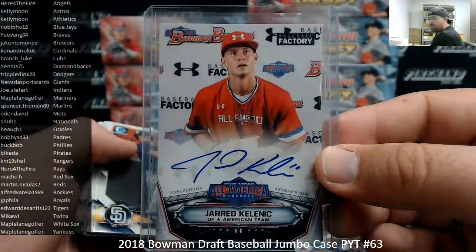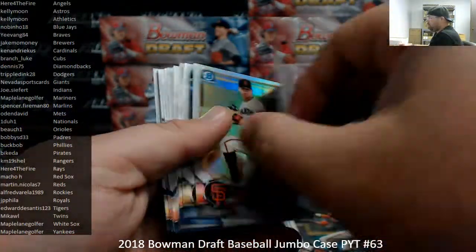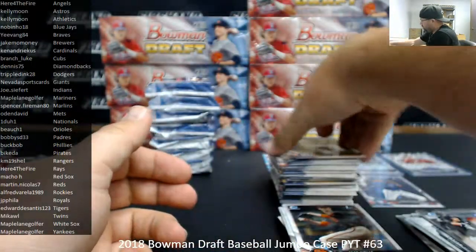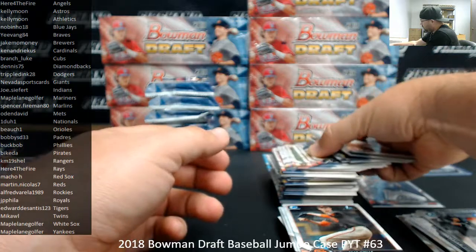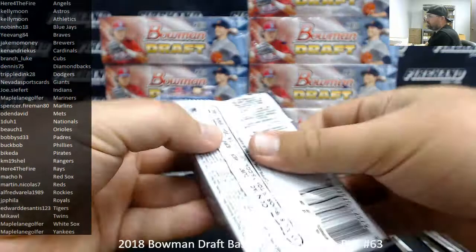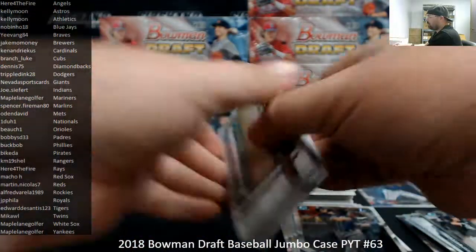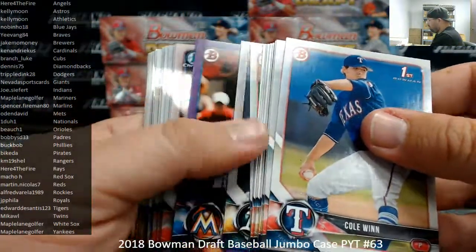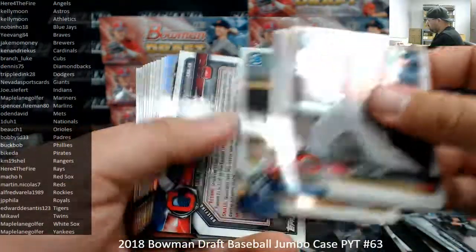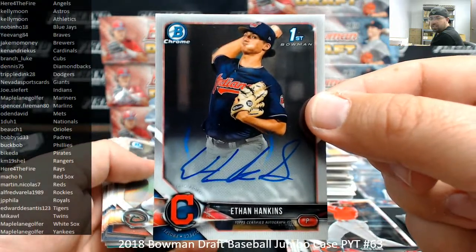Because we got a paper auto, it means we got a bonus hit. All right. Oops. I accidentally put some chromes in the wrong stack. There we go. Got a purple paper of Tristan Pompey, number to 250 for the Marlins. Ethan Hankins for the Cleveland Indians is your next auto. Indians belong to Joe Seifert.